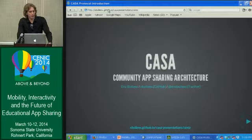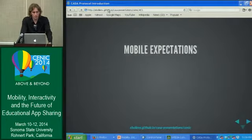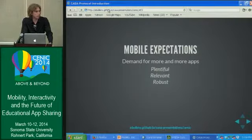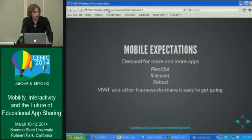Okay, so I'm going to talk a little bit about the community app sharing architecture. So our users today have mobile expectations that far exceed anything we probably ever would have guessed that they would have, say, 7 years ago when the iPhone first came out. They're demanding more and more apps, and they want a plentiful selection. They want those apps to be relevant to the things that they're actually doing, and they want those apps to be robust. And so MWF that Rose mentioned, that's going to be provided hopefully in the near future as software as a service, as well as other frameworks that are out there that can be deployed in various different ways, they make it easy to get going.